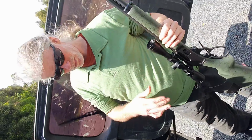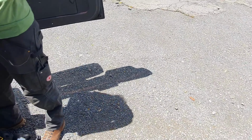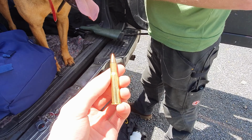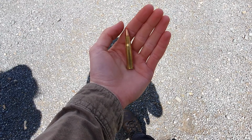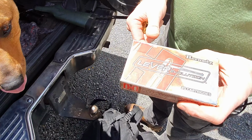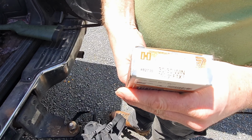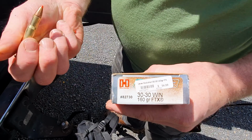This is a Marlin chambered in 30-30. Got a bit of tape on the end to stop stuff getting in the barrel. Good way to do it. That's what 30-30 looks like. What type of bullet is it? Lever action. Yep, one of those 160 grains. And they've got the ballistic tip on them. Ah, yep, that's what it is.